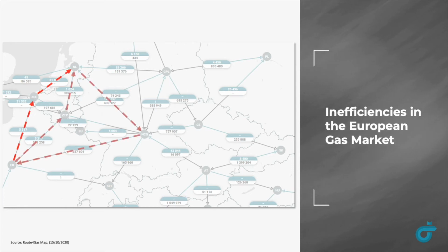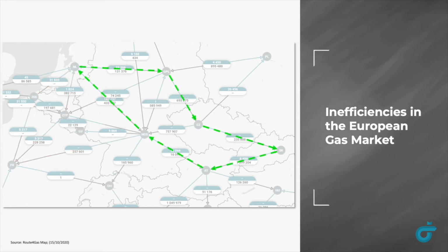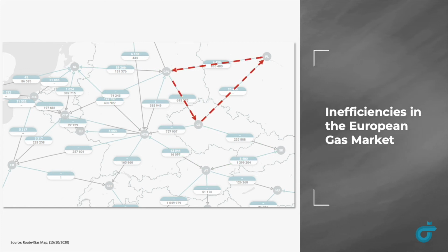You might argue that you can solve this by trading on broker or exchange screens. That's partly true, but in your current setup you must look for a counterpart having exactly the opposite position to get a matching, the so-called counterflow. In the Route4Gas system, all positions are put into one pot and the possibility of being matched increases exponentially. And the model finds cycle flows covering up to 8 trading points.